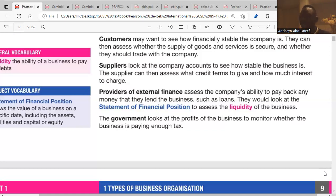They are your suppliers. Why do they have interest in your business? They have interest in your business because they want to be sure that whenever they give you goods, you can pay back as at when due. And they want to be sure that you don't have so many creditors. Like, oh, you are owing business A, you are owing business B, you are owing business C, and you want to still take from business D. They wouldn't want to sell to you. So that's why they have interest in your business activity. They want to be sure that you don't have so many creditors. Is it clear?